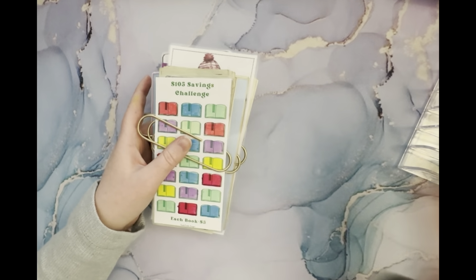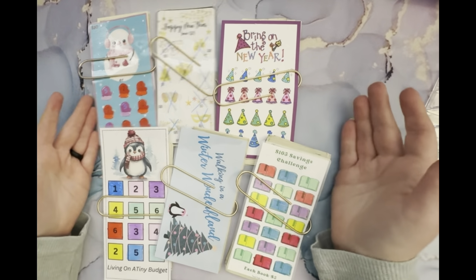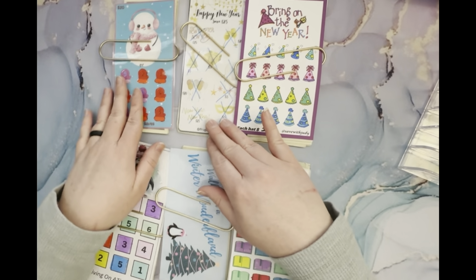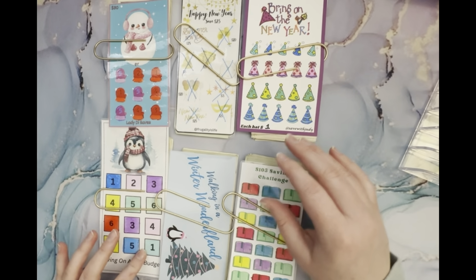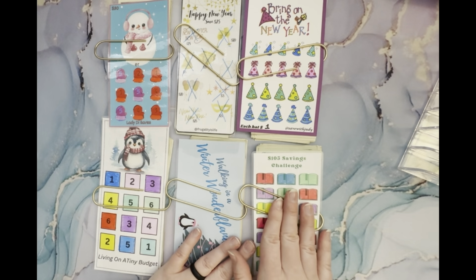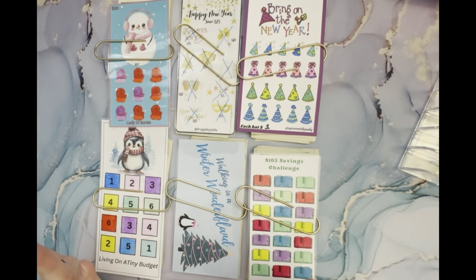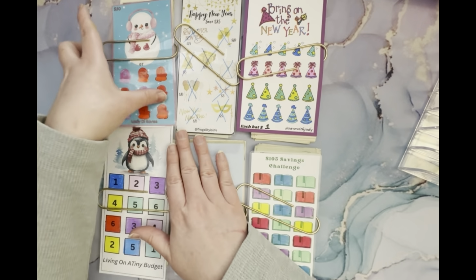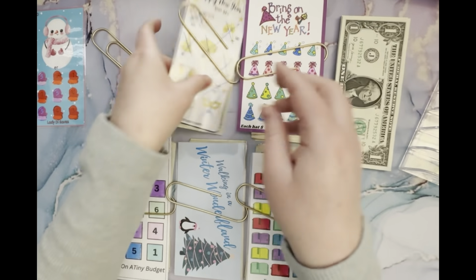Okay. So these are the savings challenges that I have completed so far this year, and I'm so grateful for this. So we have savings challenges from Lady Di Saves, Frugality is Life, Save with Judy, Living on a Tiny Budget, Me, Collective Echo, and Twerk Toodle Designs. So thank you to everyone who put effort into these, and I just love, love, love that I got to be a part of it. So thank you. So let's undo these.